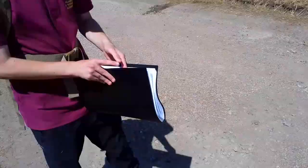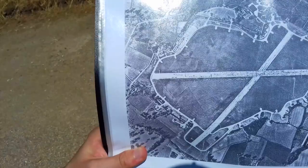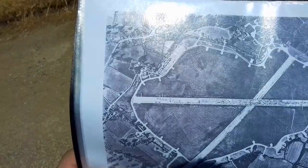Let's have a look where we are on the original plan. We are roughly here-ish. Yeah, so the runway is there. Just there, we're just round there, and then we turn off onto the main road. That's it. And we can walk down there, up and around. Oh, okay. So yeah, we've done all of that today. That's pretty cool. Excellent.